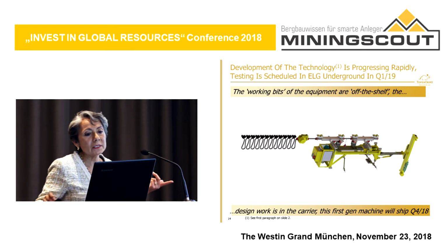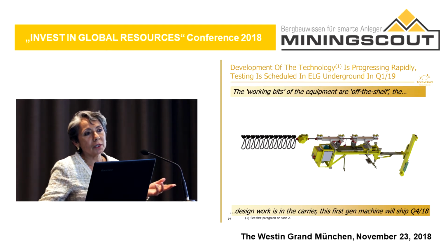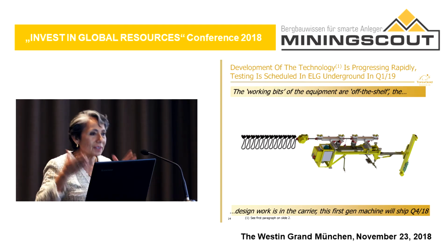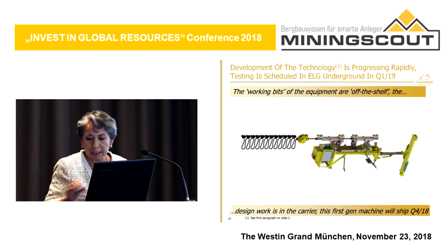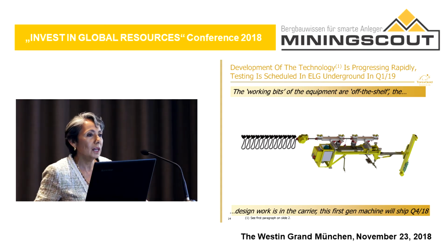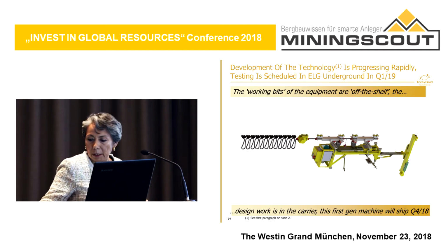And one of the beauties of the system is that we don't have to build it. Many of those parts are off the shelf. What we really have to design is just the carrier, to make them fit into those smaller tunnels. The first machine has been built in Canada and is being shipped next week to Mexico, and we will be testing that in one of our little deposits in El Limón Deep. So we will have more updates on this.